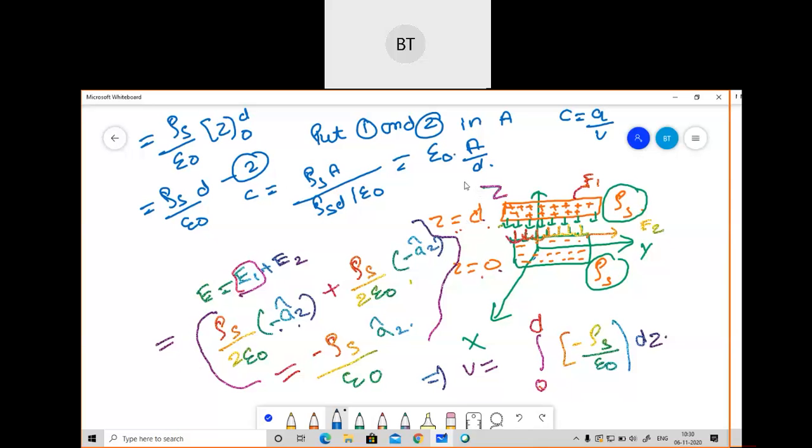So if they are asking you to find the value of a parallel plate capacitor in free space, then you will get this value. If they ask you to find the value of a capacitor in a dielectric medium, for that you have to multiply it by epsilon r. So I will write here epsilon naught into epsilon r into area by d. So to calculate the parallel plate capacitor in a dielectric medium, you have to add one more epsilon r. So I think you are aware of those. For free space, you just apply this formula. For dielectric medium, this formula will be there.